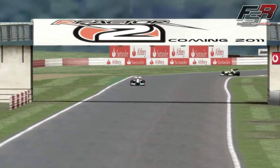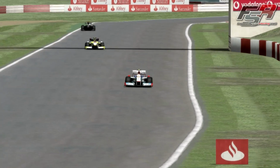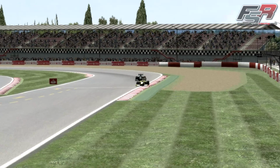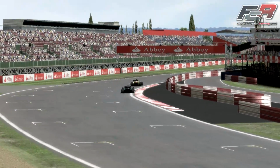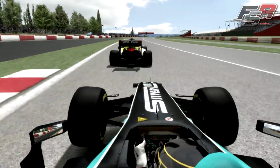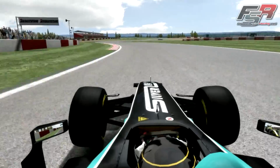In the lead, Kirchhoff was slowly being reeled in by Huis, but with less than 10 laps remaining, it was going to be a tough task for Huis to find his way through. In 3rd, Jaakko Mykkänen was also struggling to maintain the gap back to Disley. The precision driver was concerned about his fuel level, and being unable to push his car to the limit, Disley made the pass into Maggots with just 5 laps remaining.